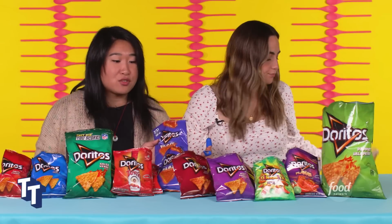Ooh, but hot at the end. Oh, it is. Ooh, it's really, really sweet and then really spicy. I think this one's the spiciest one out of the ones we've tried so far. I like it. I still like this one much better.